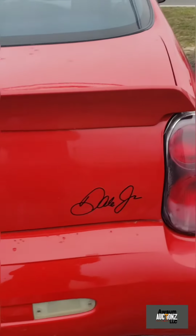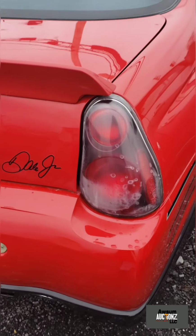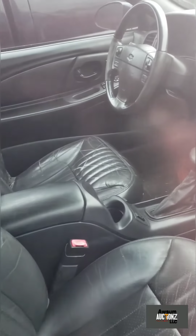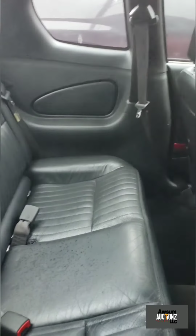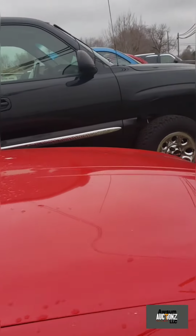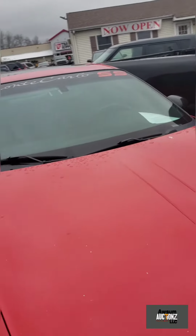Monte Carlo SS though. What do y'all think about the SS? It's the Dale Junior one. What do y'all think about it? It's a number 8. Sunroof. That SS is nice. I'm not even a fan of these Monte Carlos right here.